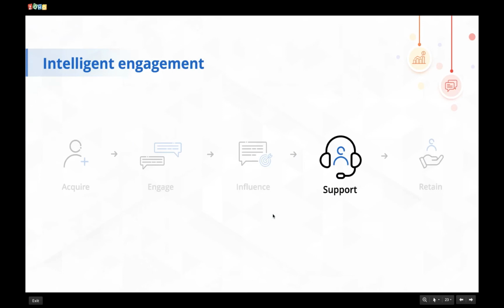So the next stage in the customer's journey is to support them, because it's not just about completing a sale, but also supporting your customers throughout their journey. Because bad customer support is like a black hole. It sucks up all the goodness of your product that can ever be found. So save your customers before they fall through the cracks with automated messages.